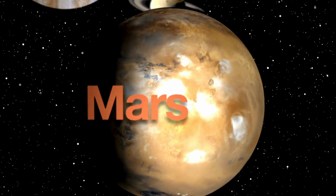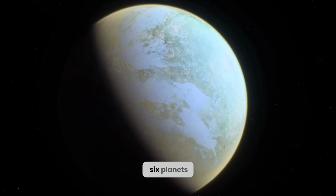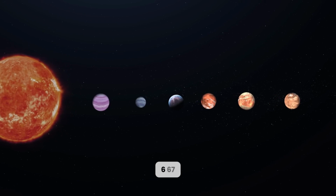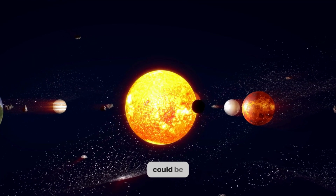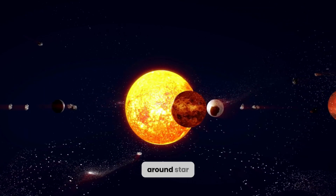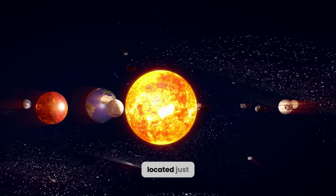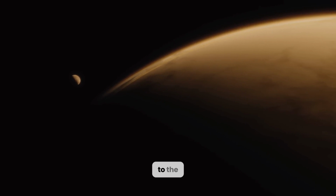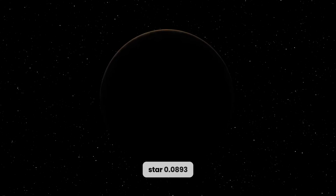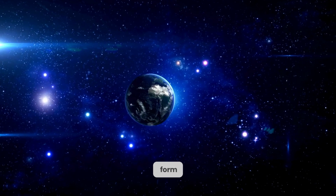In 2013, astronomers made an announcement that Gliese 667C has a minimum of 6 planets, and there's a possibility of a 7th planet, designated as GJ 667Ch. Although highly controversial, the exoplanet could be the smallest one found so far around star C, with a mass of at least 1.1 times that of Earth, located just between the planets C and B. Because of its mass and proximity to the parent star, 0.0893 astronomical units, the planet H would be too hot for any life to form.